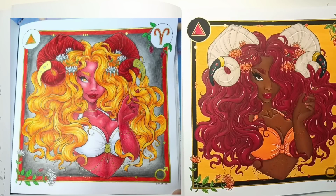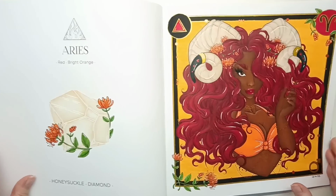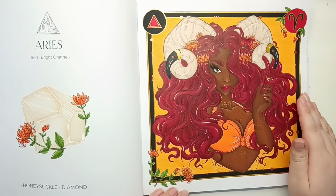She went for similar colours because we were both inspired by the red and bright orange, but she did it in such a creative way. I loved the hair that she coloured. It looks absolutely gorgeous, and her skin, doing a red skin, is something that is really outside my comfort zone, and it was amazing to see her do it. So thank you to Karu for colouring that page with me.